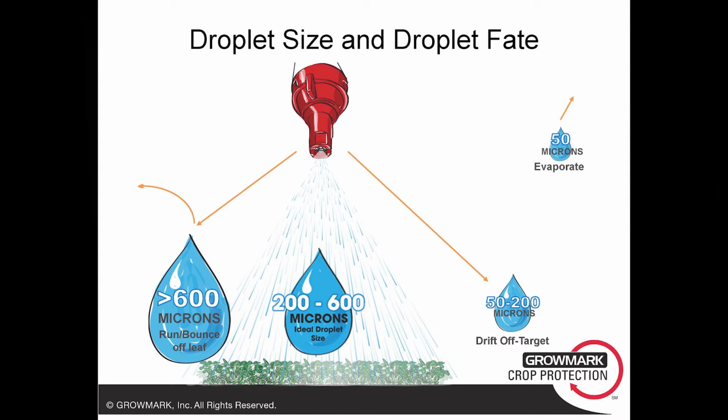Here's kind of the fate of these droplets in micron size. Less than 50 microns will evaporate before they hit the target. 50 to 200 microns will drift. 200 to 600 microns, that's the ideal piece. That's what we hit the target with. 600 plus microns will hit the target, bounce, and roll off to the ground.